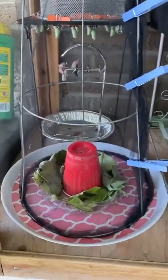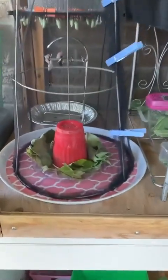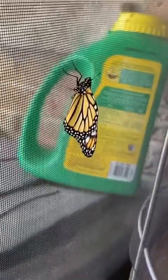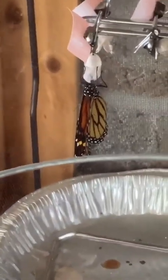All right, caterpillar conundrum solved. I just put this little tray down on the ground instead of having it on this little pot tray thing. These guys are safely under here with the tray lifted up. Here's one that came out this morning. I'll let it go later, or like tomorrow, I mean. And then one just came out while I was fiddling around with all this business.